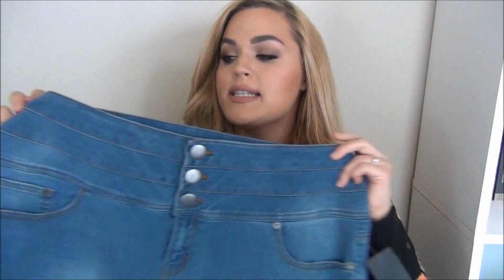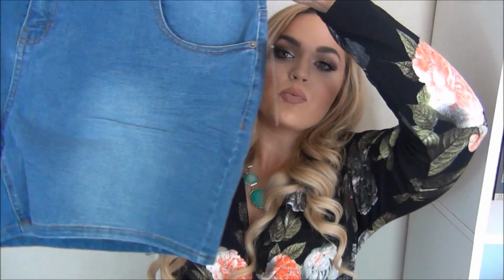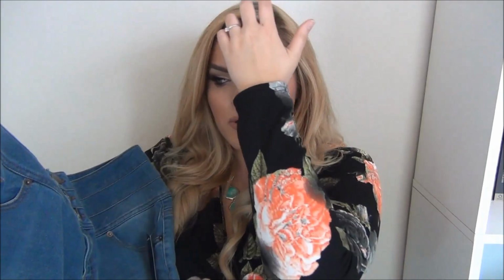The very last item I picked up is this pair of shorts. I got these in a size 16, and they have this really cool button-up detail at the top, and they are high-waisted shorts, so they're really cute. They're this pretty faded denim color, and I just thought these would be really fun for summer. I thought they would be a nice staple in my wardrobe, and I didn't actually have any high-waisted shorts, so when I saw this pair, I kind of fell in love. They have a bit of stretch, but not a ton, so I'll definitely have to see how they fit and whether or not I love them, but I just think they're really cute.